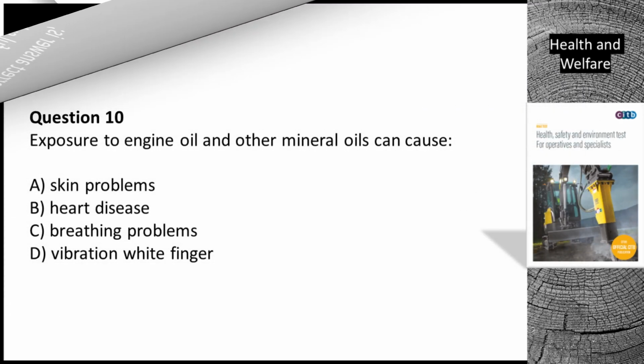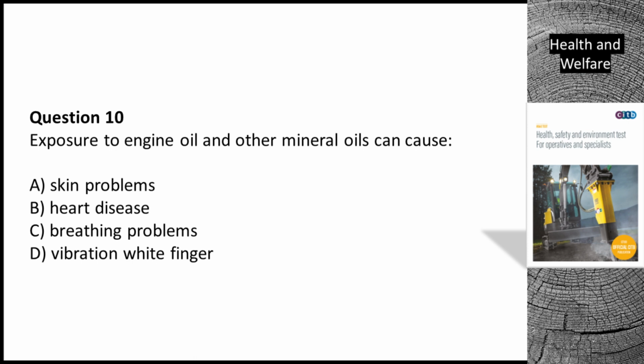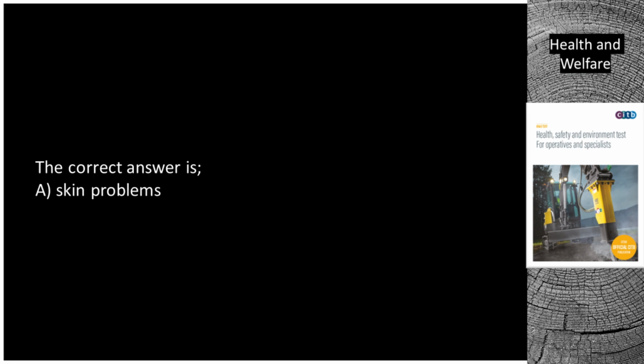Question 10. Exposure to engine oil and other mineral oils can cause A. Skin problems. B. Heart disease. C. Breathing problems. D. Vibration white finger. The correct answer is A.